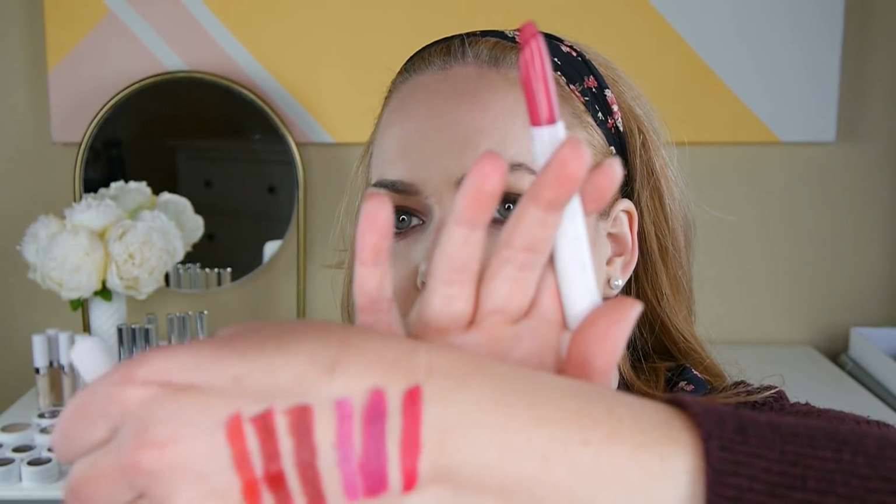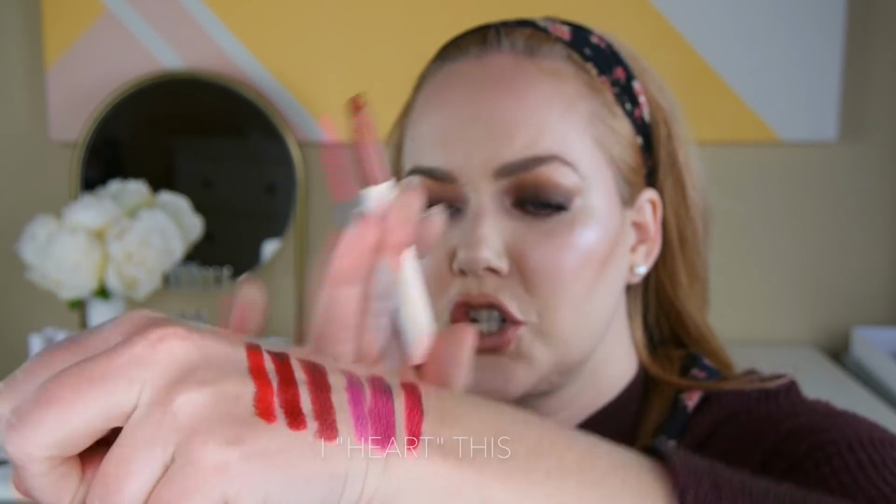And then this one is I Heart This. It's sort of a berry reddish shade. It's kind of looking hot pink here, and I don't really think it's a hot pink shade, so I don't know why it's not being true, but it's pretty. So these are great shades if you're looking for more of a bold lip. On to my nude picks.